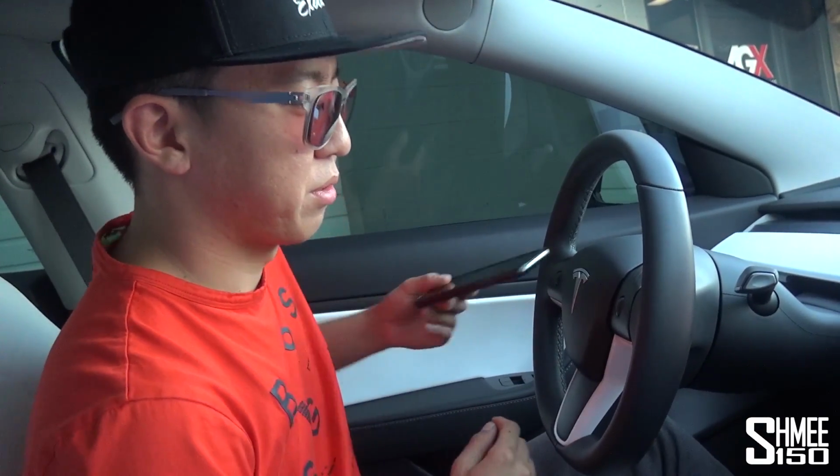Every minute or so, it'll make sure that your hands are on the wheel. So it says apply slight pressure to the steering wheel. So you kind of have to nag it a little bit. That's what they call it, nag. But I found a hack, which is you put your phone right here, and it'll stop asking you.